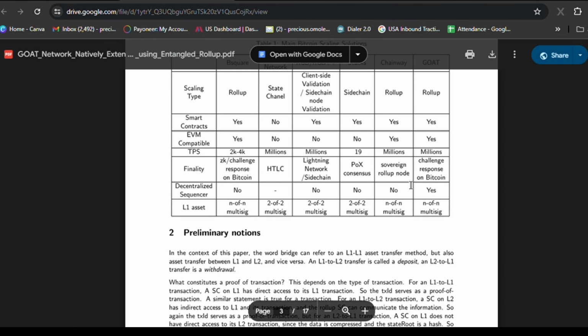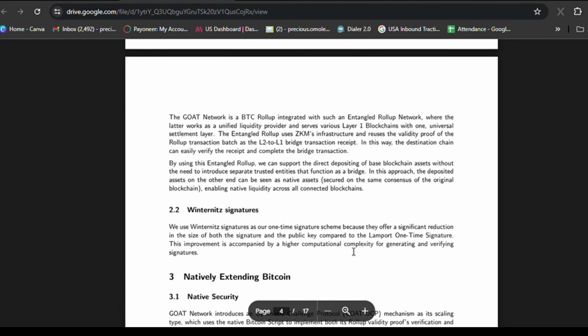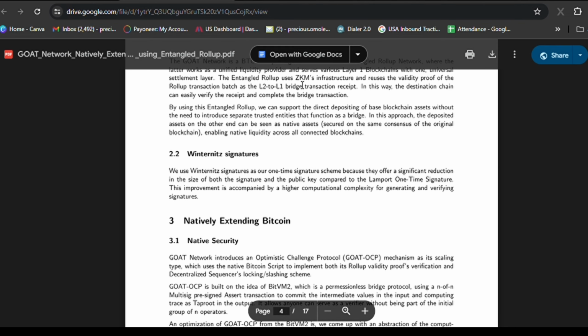GOAT Network. Bridging the gap. GOAT Network is focused on improving Bitcoin's efficiency. It does this by using a system called Entangled Rollups, which allow multiple blockchains to share a single processing layer. This speeds up transactions and reduces costs. To ensure security, GOAT Network employs special verification methods like ZK proofs. So, it's like building a high-speed bridge for Bitcoin and other cryptocurrencies.